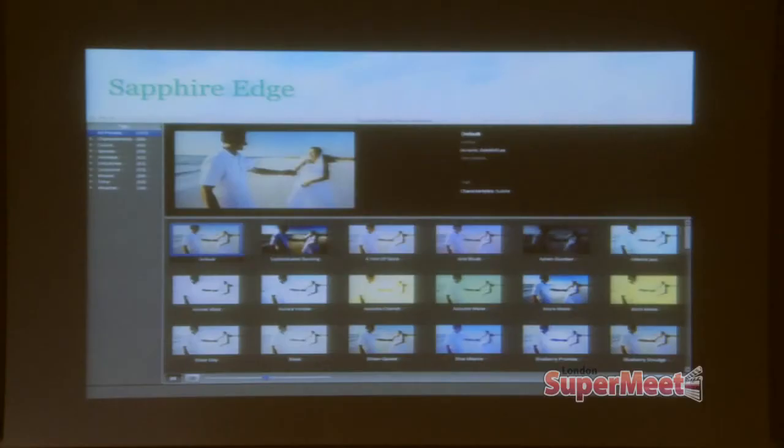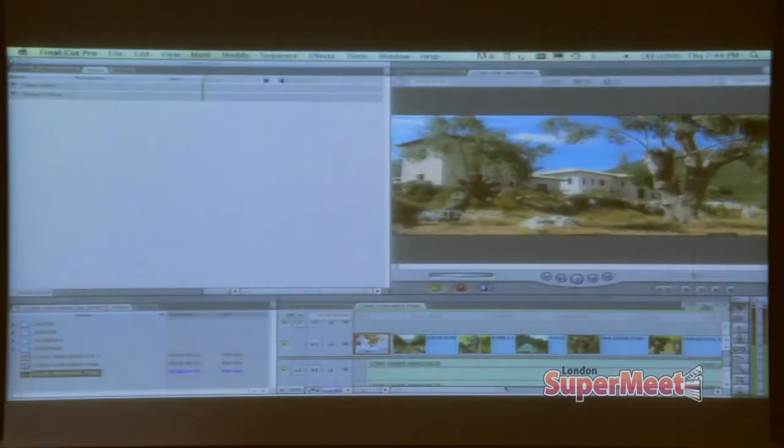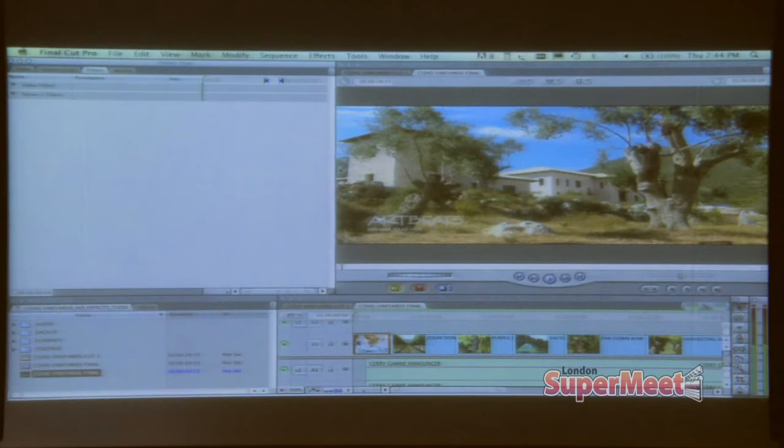So I'm going to go ahead and move to my demo inside of Final Cut and show you exactly what I mean. And this is the fun part for me. I get to actually play with the toys. Sapphire Edge gives you a streamlined interface. It gives you a preset library of many, many looks to choose from and deploy quickly to your footage. And it also gives you a library of new looks that are refreshed every single month via a new website we're launching called FX Central.